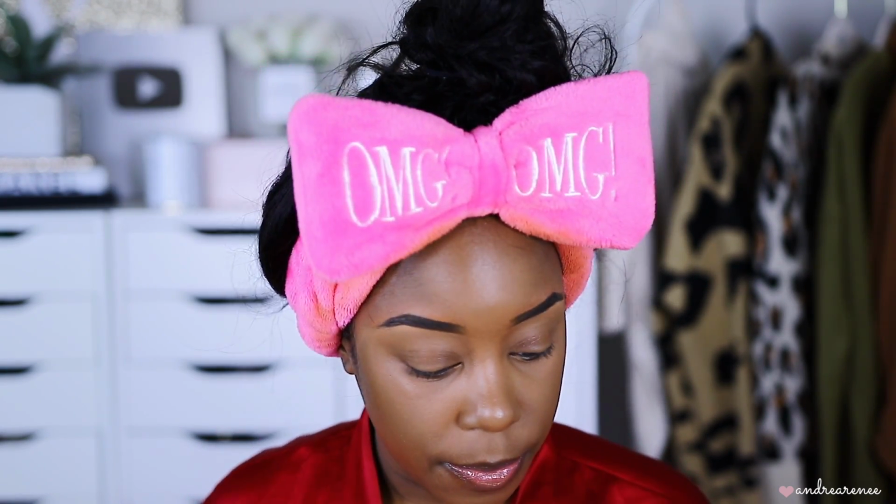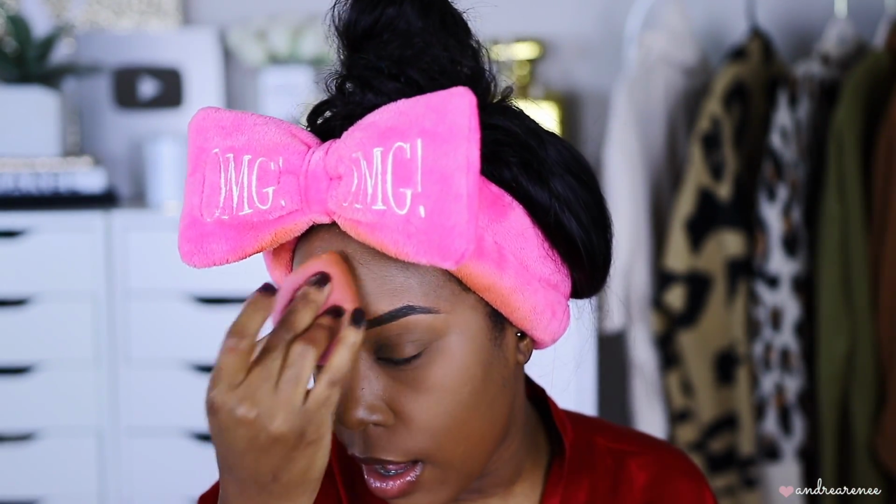But the powder itself, I like the color. The color looks pretty close to the Too Faced, not the Too Faced, but the Fenty Beauty Honey shade. So I like the color. All right, so now that we have my concealer set, I do like how the powder is really, really finely milled. I just don't like the packaging at all. So far that's the only thing I don't like about it, but I don't know how it's gonna look if I wear this face for 8 hours.